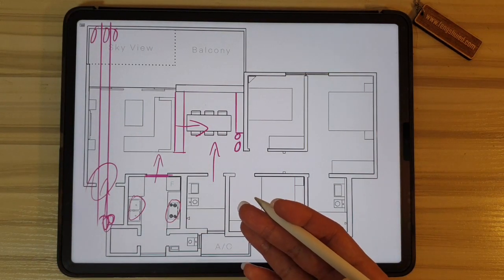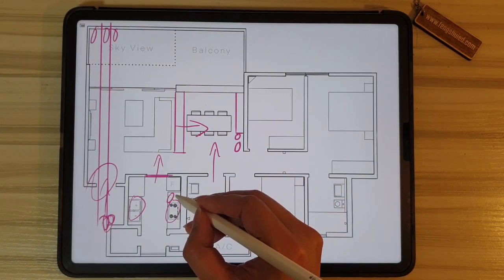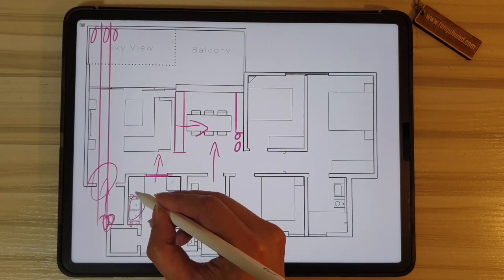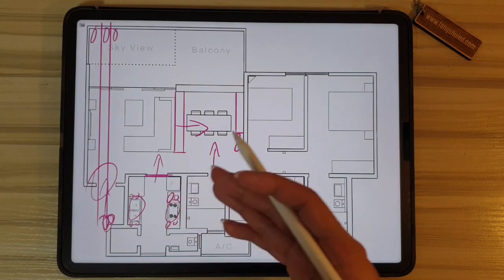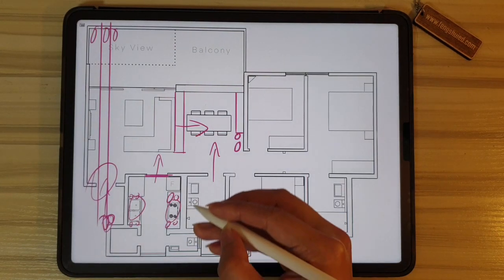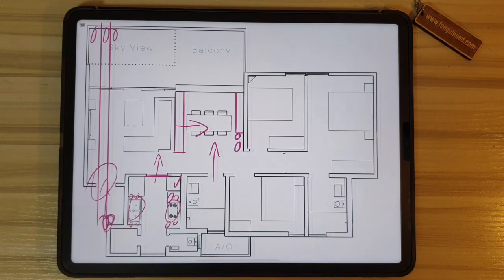In this case, you can place wood items in this area or plants in this area so that the water energy is diverted over to feed the wood instead of attacking the fire at the stove. The location of the refrigerator is fine. Let's take a look at the balcony.